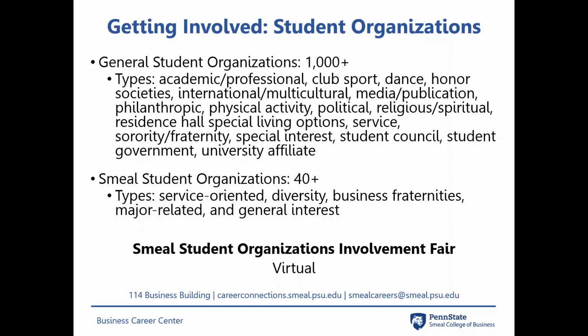I listed a bunch that you can feasibly get involved in, but something to think about as you're making a plan. We typically have involvement fairs in person, but this fall they will be virtual. We have a SMEAL Student Org involvement fair. You can find more information about that on our website as it gets closer to the semester. And then Student Affairs actually has their own involvement fair for all of the general student organizations. So take a look on the Student Affairs website, find the link for that and look out for that soon.